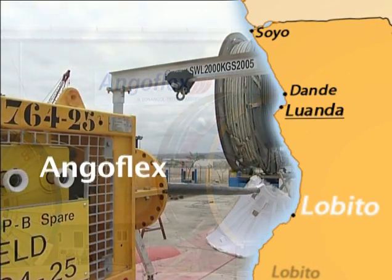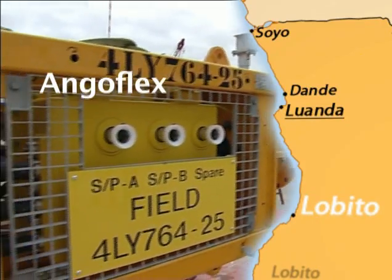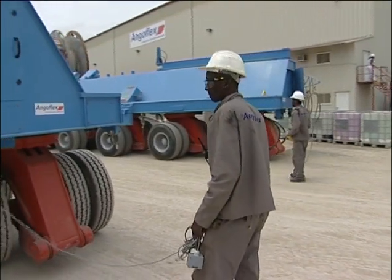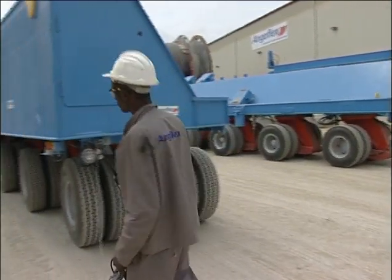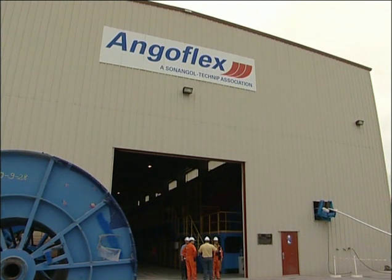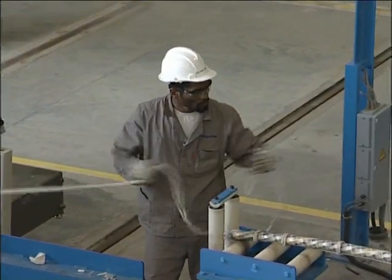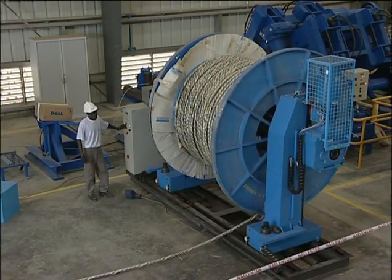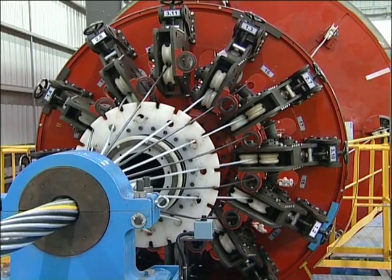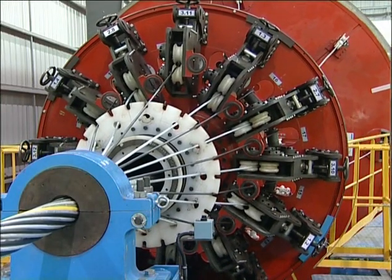The Angoflex base, located in Lobito, is owned and operated by a joint venture between Technip and Sonangol. The base was inaugurated on 27th of February 2004 in the presence of the Angolan Petroleum Ministry and Sonangol. The Angoflex base fabricated around 36 kilometres of static and dynamic water injection umbilicals and 14 kilometres of static production umbilicals.